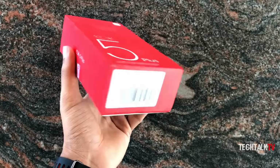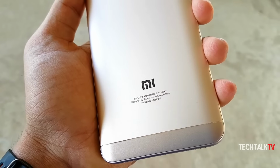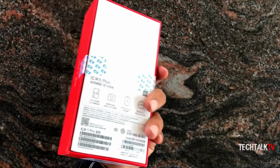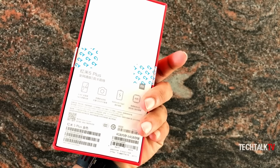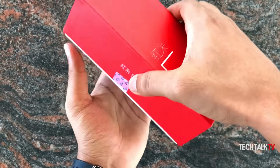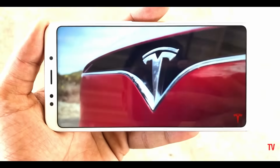So there's no denying that Xiaomi makes great budget phones. Its Redmi and Redmi Note series have been really popular in a lot of markets, and now almost a year after the launch of the Redmi Note 4, Xiaomi has come up with a new model to replace it. So let's unbox it and see if it's equipped to take the brand's legacy forward.